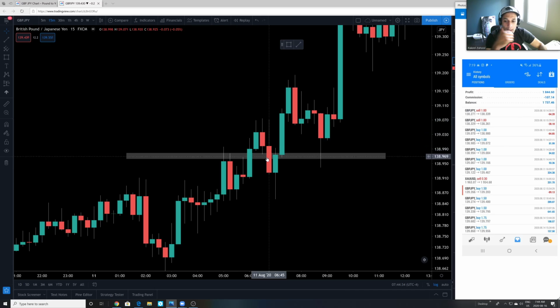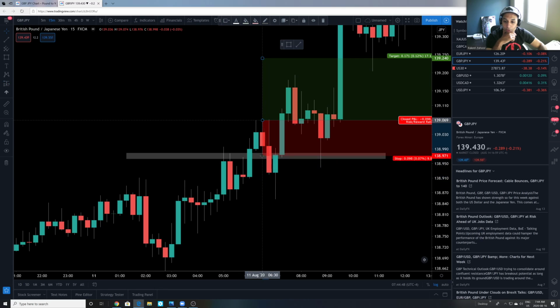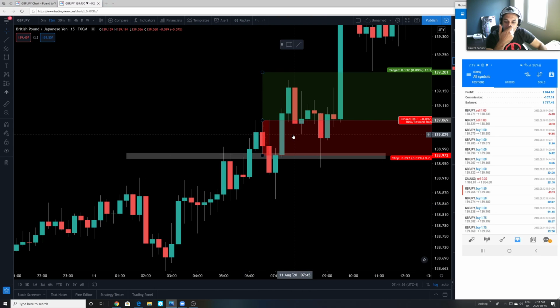My stop was kept below the previous bullish candle. So you can see right over here, the buy was taken at 139.070, and the stop loss was kept below the previous candle, and the TP was somewhere at like 139.200. So it was almost like a 10 pip stop loss and a 13 pip TP.